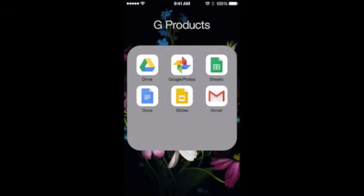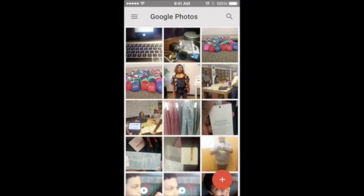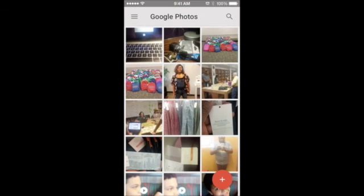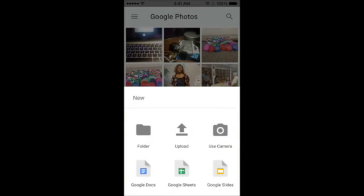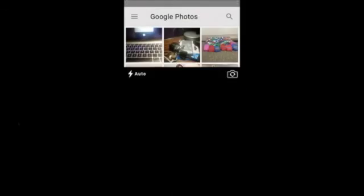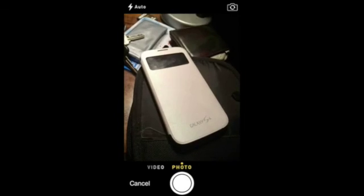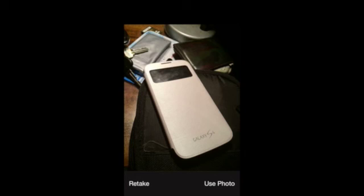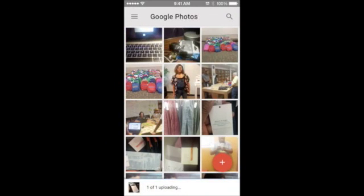So when you go to Drive, again, you want to make sure that your account is set to where you want the picture to go to. So mine is on the aldinISD.org. That's where I want it to go. And now I'm ready to take a picture. I'm going to click on the plus icon at the bottom right hand corner, and I'm going to click on Use Camera. I can take a photo or video, and ironically, I'm going to take a picture of my Android device. And then I'll click Use Photo. And then we are going to let that upload.